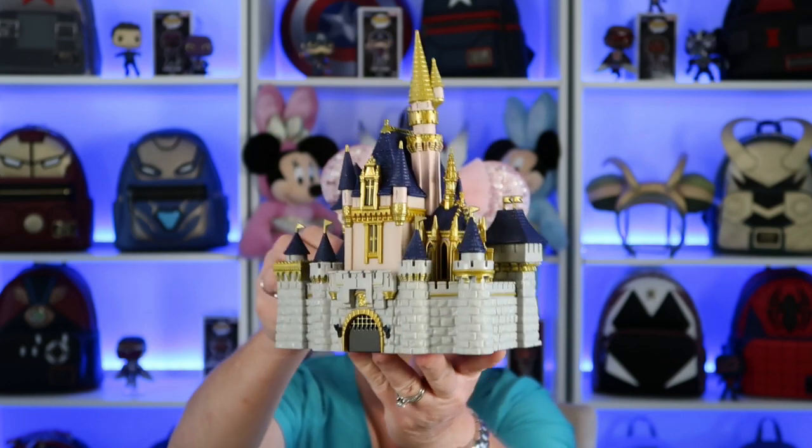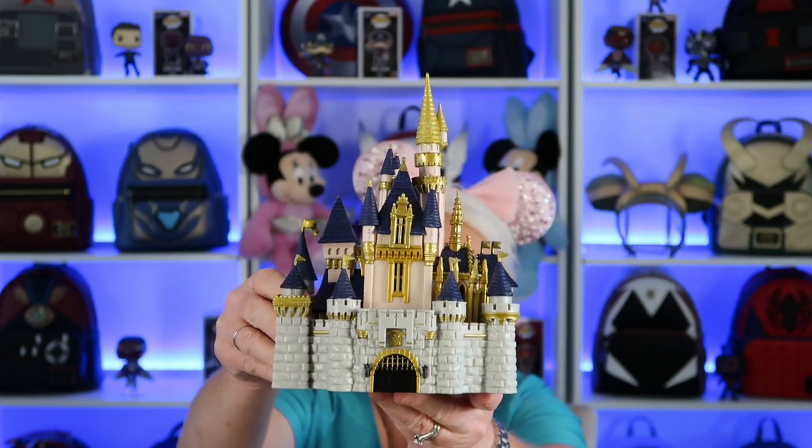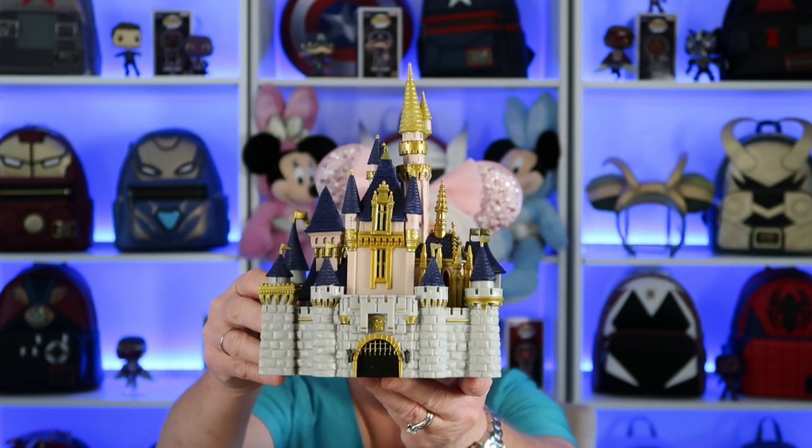This, I think, I didn't want to take it out of its box, but you know what? I think this is going to have to be on my shelf. It's just too beautiful not to enjoy it.